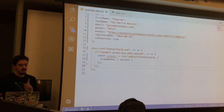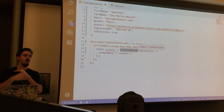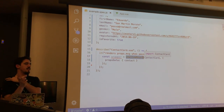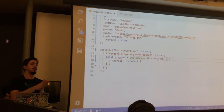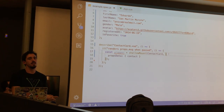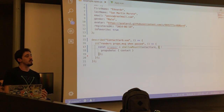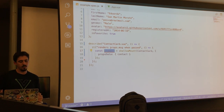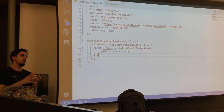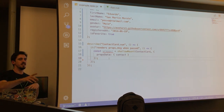Okay, there we go. So what I'm doing here is calling the shallow mount. Shallow mount will take some arguments, like the component, and then an object of options. In this object, we're going to stub the component, or at least the initial state of that component, like the props, the data. We can also stub some stubs and other information that are going to be essential for us. Now, the wrapper here will be the object that we use to find elements in the component, like find a button, click that button, submit a form, etc.